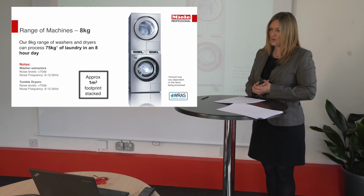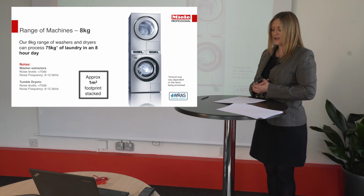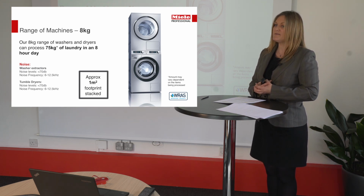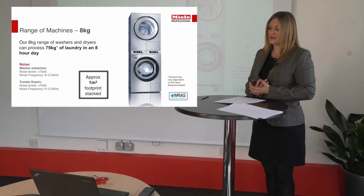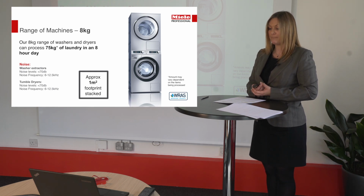Our 8 kilogram machine still only takes up approximately 1 metre squared when stacked and can process approximately 75 kilograms of laundry in an 8-hour day. And as you can see, the noise and frequency levels do not increase from the Little Giant range.